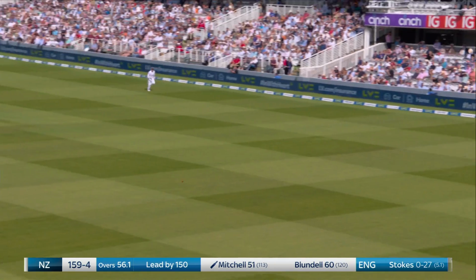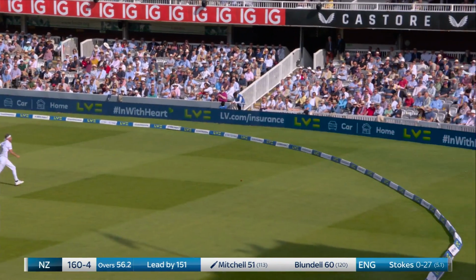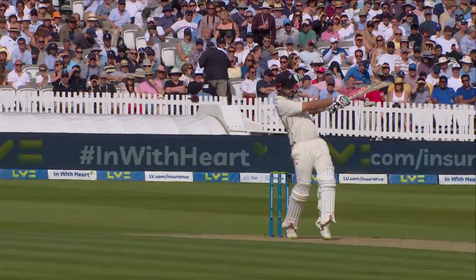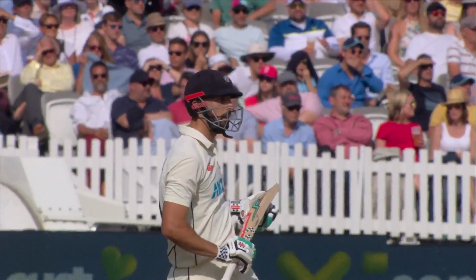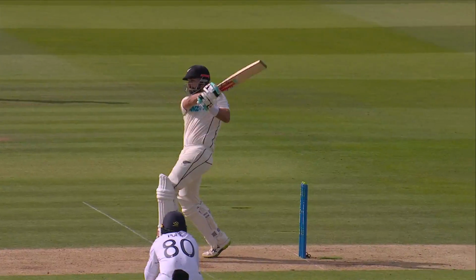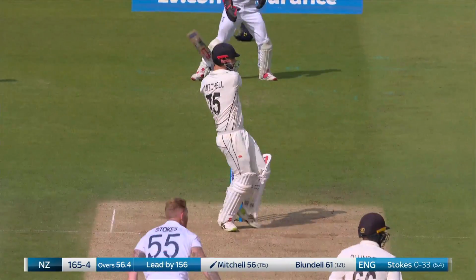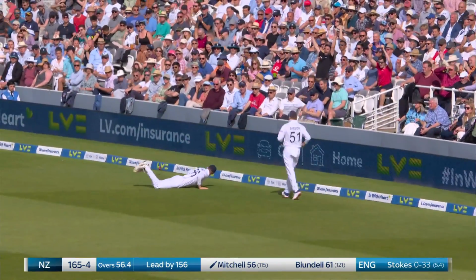Pulled nicely off the splice of the bat. And again, Broad was interested for a while. And again, Broad has to give chase. Well forward of square. And on both occasions, he hasn't quite middled it. Enough on this occasion to get to the boundary. Rolls his wrists on that. That should be 4. It is 4.